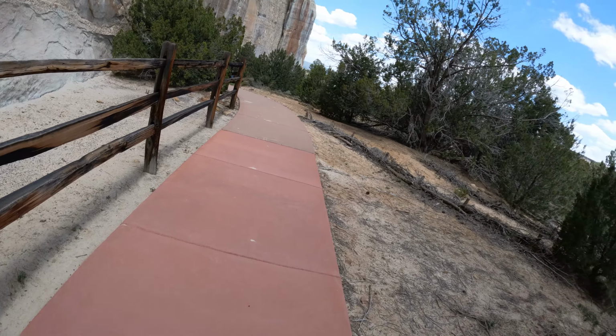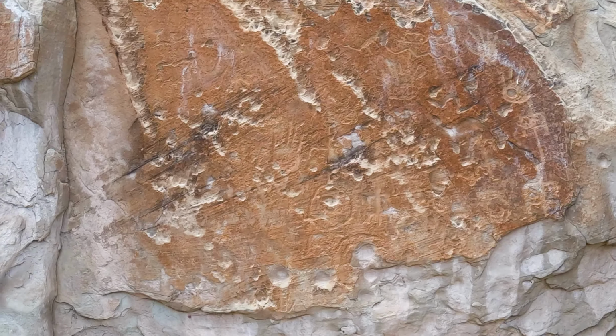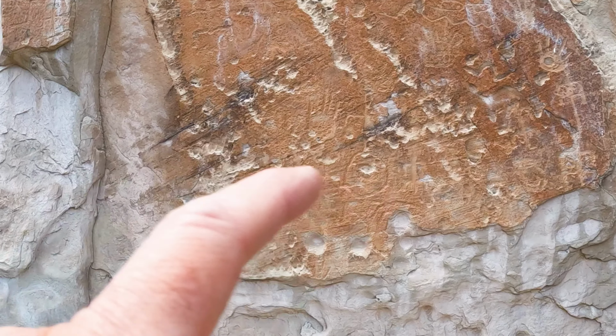Okie doke. We're at number 6, but there's no number 6 in the guide. But there are some here. You see a hand, some other markings. These look like, you know, the Native Americans may have made these. Although the hands look pretty big though, so I don't know. Hard to say, but it was, I guess, a little softer rock here on the brown.